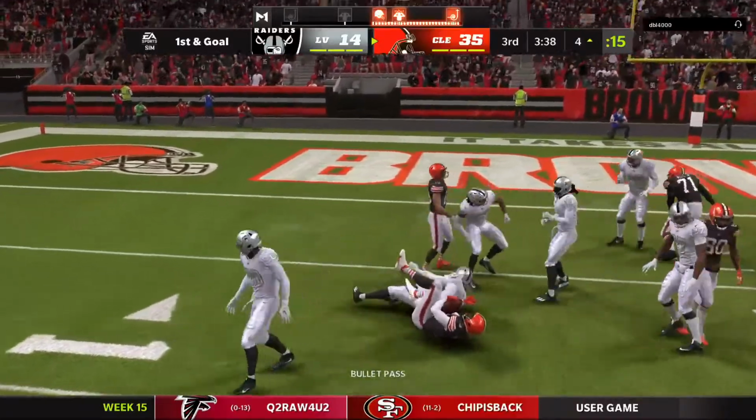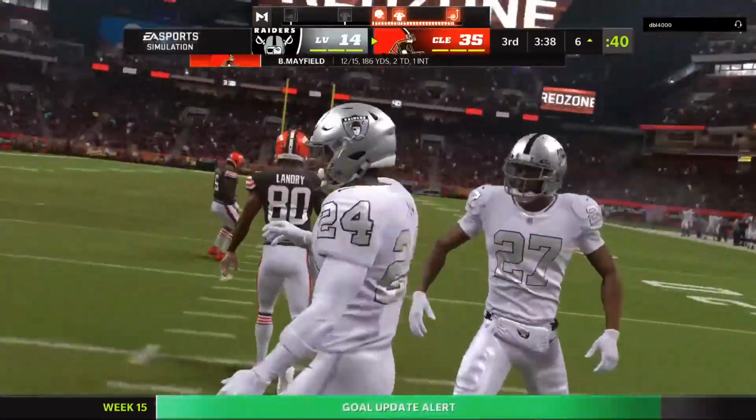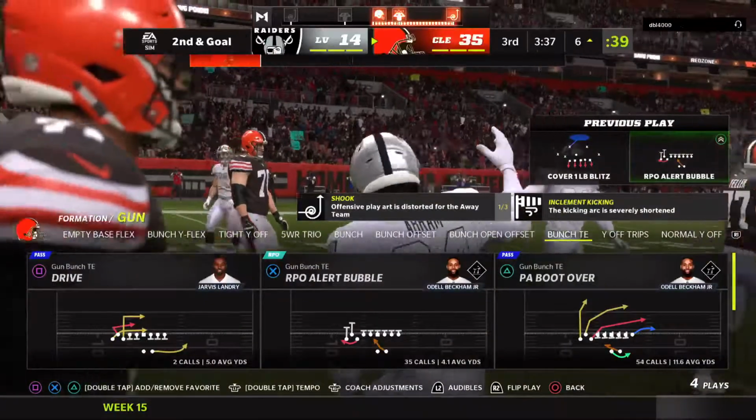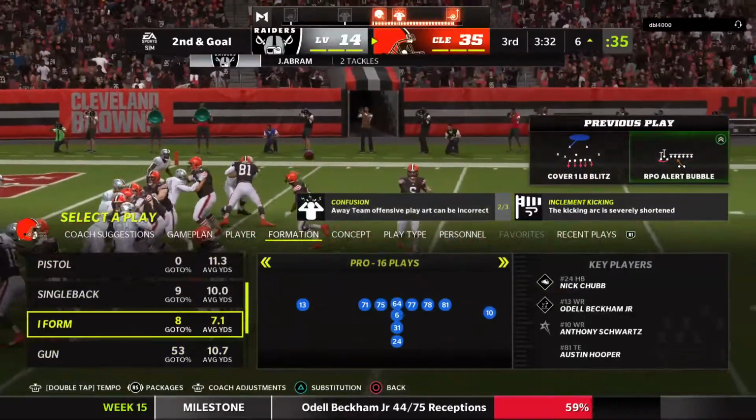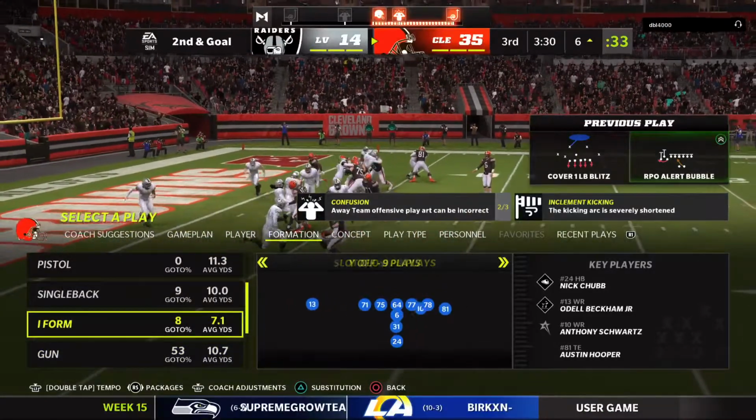Quick throw, and Mayfield completes it. And he'll get blown up behind the line of scrimmage, back at the 6. It'll go as a loss on the play. Not what you need down here. It's going to be 2nd and goal.